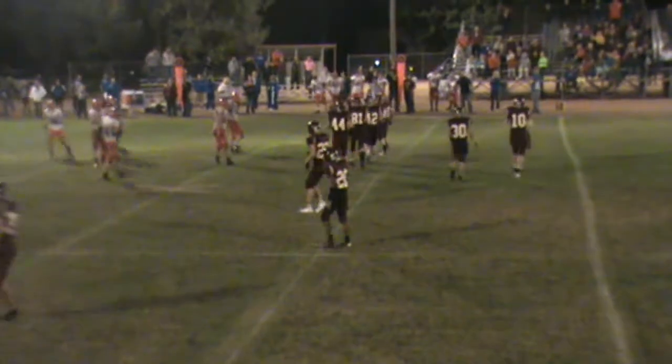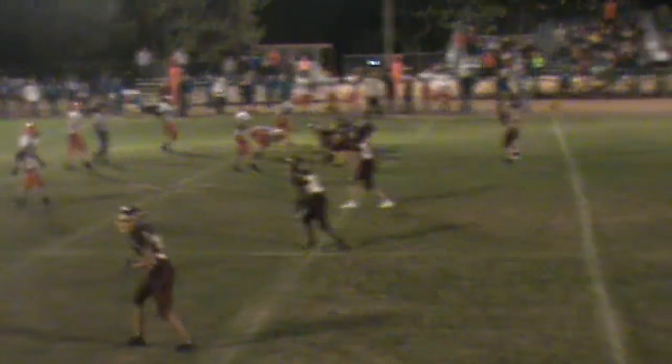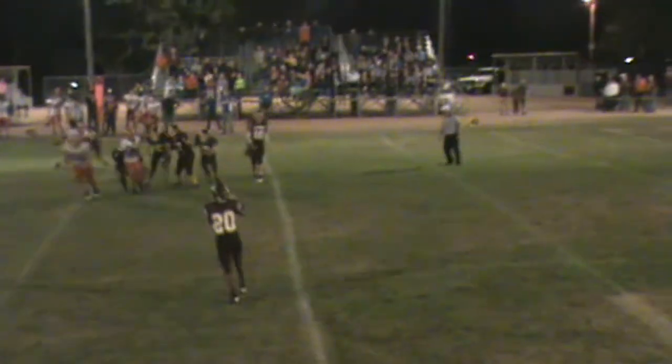Under center, Bixler. And off to Chaplin. Cuts back and loses his footing. And goes down at the 32. They haven't really done much through the air. Second and eight.